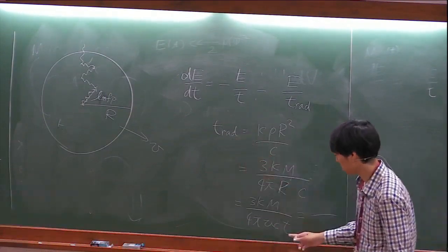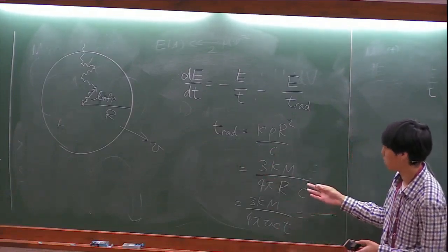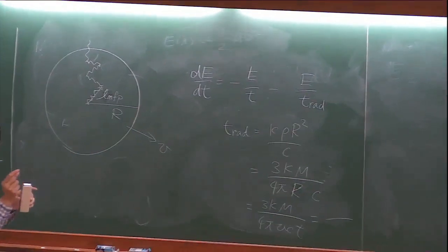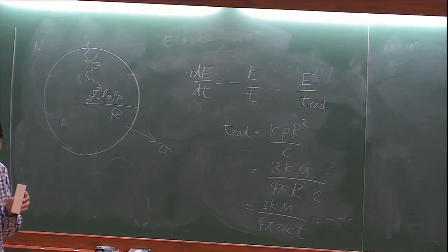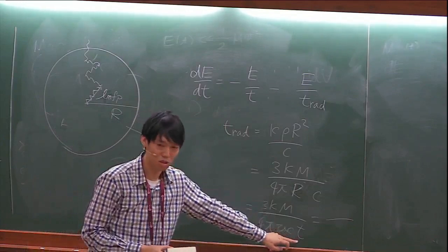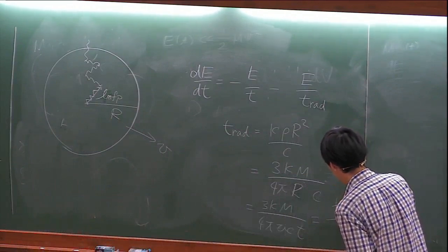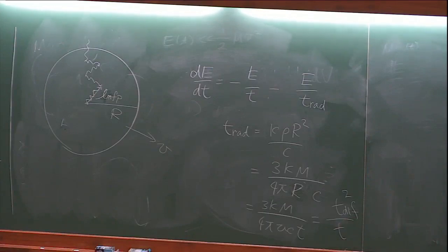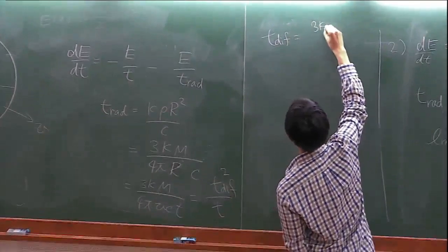So the radiation time will be shorter and shorter if your material expands, because initially it's too dense. The mean free path of photons is too small, so the photons don't have a chance to escape. But as it expands, they can escape. So the radiation time decreases with time. And we define here the diffusion time, t squared divided by t.